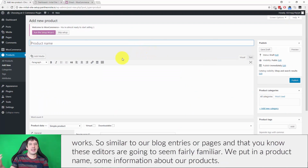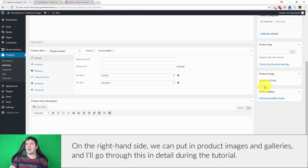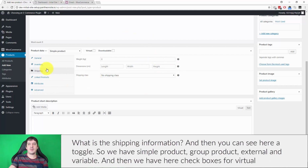So similar to our blog entries or pages, this editor is going to seem fairly familiar. We put in a product name, some information about our products. On the right-hand side, we can put in product images and galleries, and I'll go through this in detail during the tutorial. And then we have some other information here. So we have pricing, sale pricing, what its tax status or class is, and then we have, do we want to track inventory on this product? What is the shipping information?